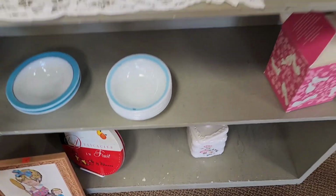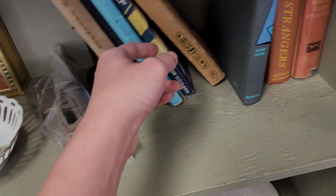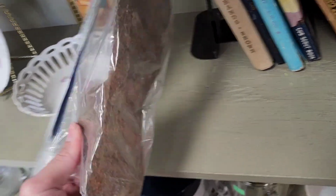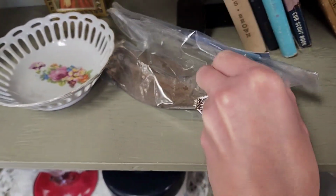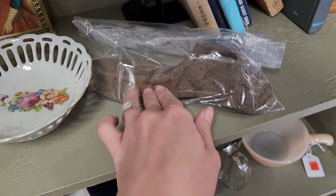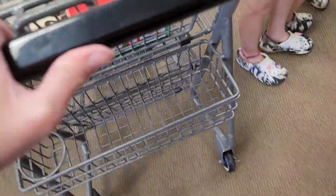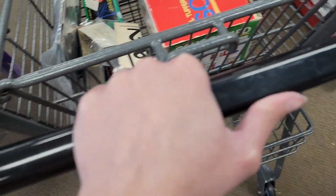They want $4 on that. This is not a bad price, but I have milk glass and it just doesn't sell. And if it does sell, it's a special piece. That's $2. And it's one of those shoe things, like what I saw at Goodwill the other day, or a while back.